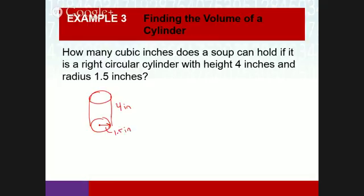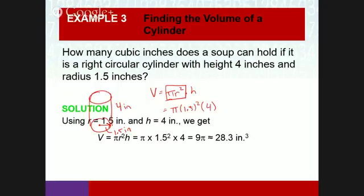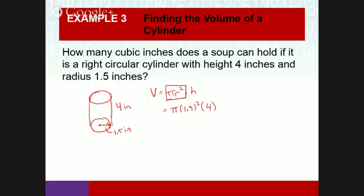Important thing when we do right circular cylinders, know the difference in diameter and radius, because it could have also said the diameter is 3 inches, and you would need to calculate the radius before you plug it in the formula. So volume is area of the base times the height. Area of the base would be pi times 1.5 squared, times the height, which is 4. So doing that, we get 28.3 inches cubed.